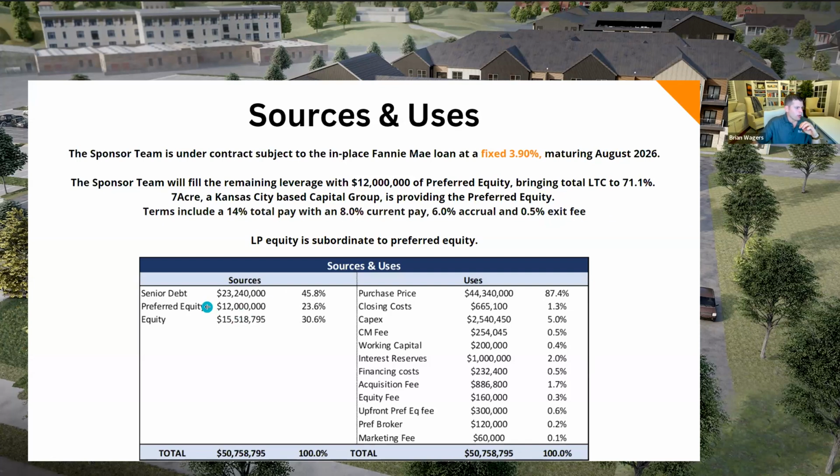Yeah, I think that really speaks to the strength of this deal, having a preferred equity group bring a $12 million check. They feel very confident that $12 million is well put. And another reason I think that really stands as a testament to the deal is 7 Acre, our pref partner on this, they're local to Kansas City. So it's not some outside group coming to make a large investment into an area. It's not someone out of California or the East Coast. It's someone who knows the market intimately. They have other assets in the area. So knowing the market, they're ready to put that kind of investment in the deal.